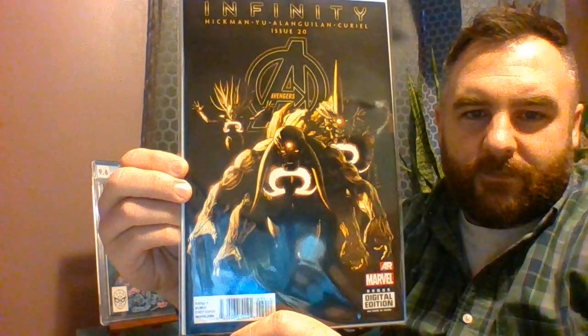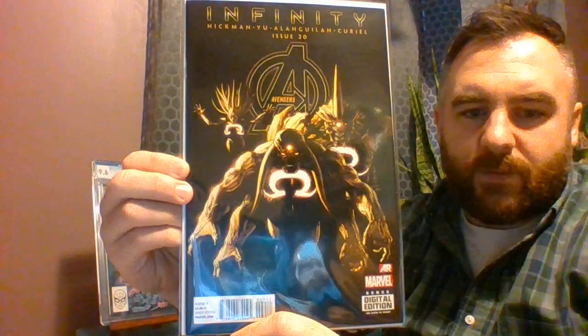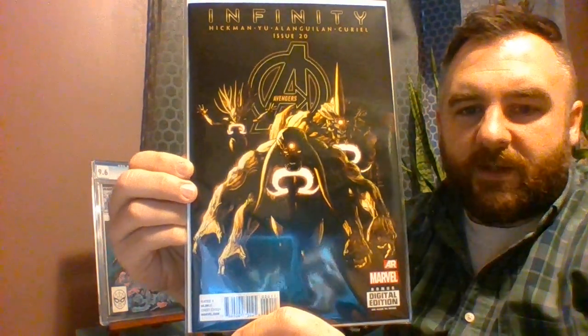And then issue 20. So I'm trying to get all the tie-ins as well for the covers that Leinil Yu did, because I think he did some of the New Avengers as well. And issue 21. That's so nice.